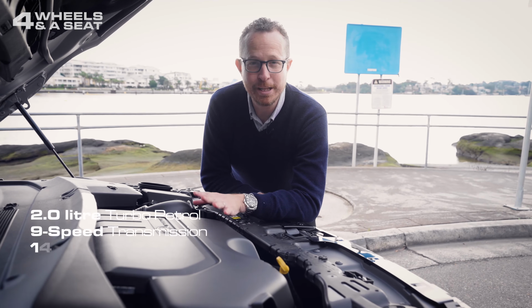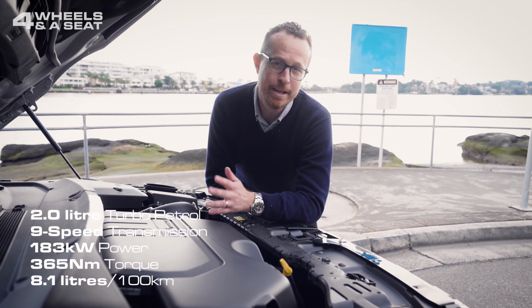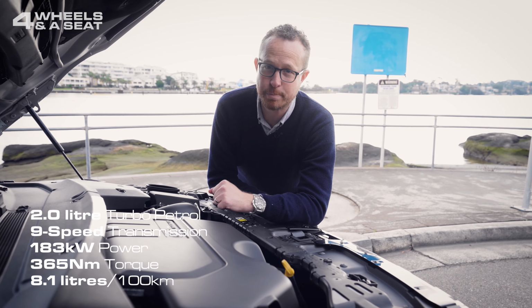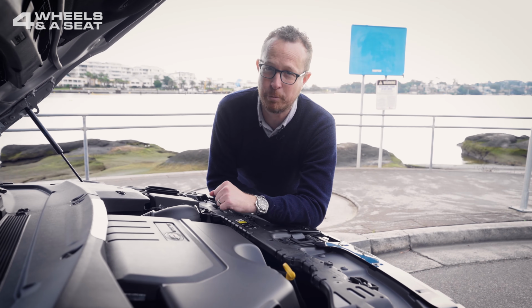The Evoque has a 2-litre 4-cylinder turbocharged engine outputting 183 kilowatts and 365 newton meters of torque. It'll give you 8.1 litres per 100 kilometres and get you to 100 k's per hour in just 7.5 seconds, all of which is fine for around town where honestly the Evoque will be doing most of its hard work.